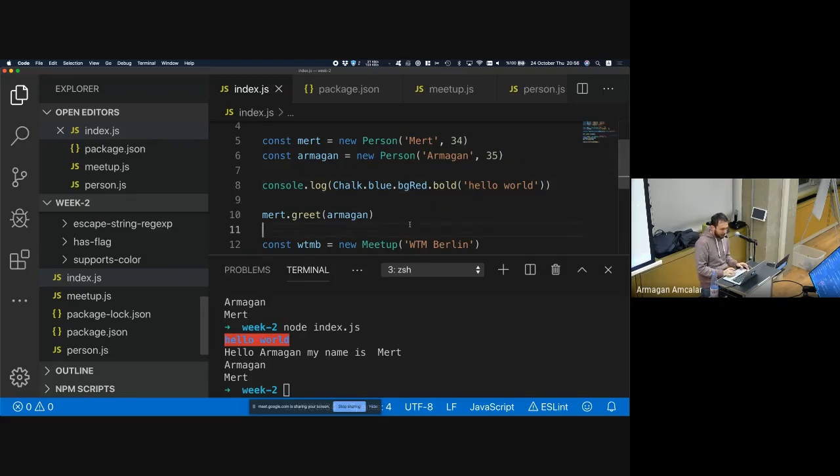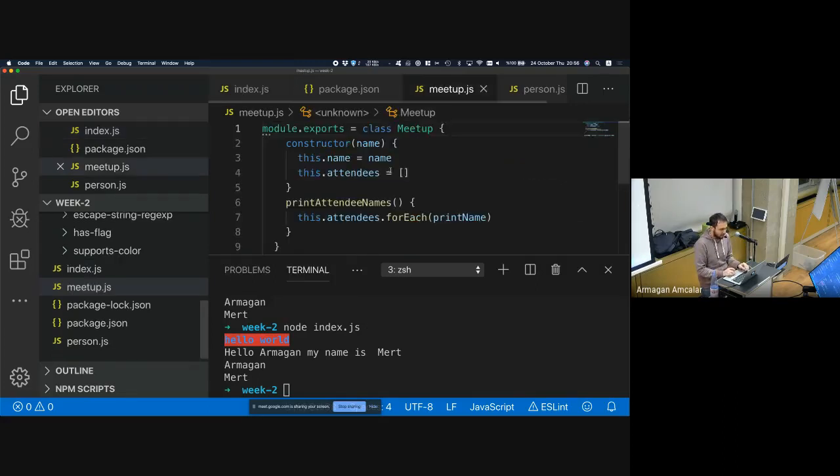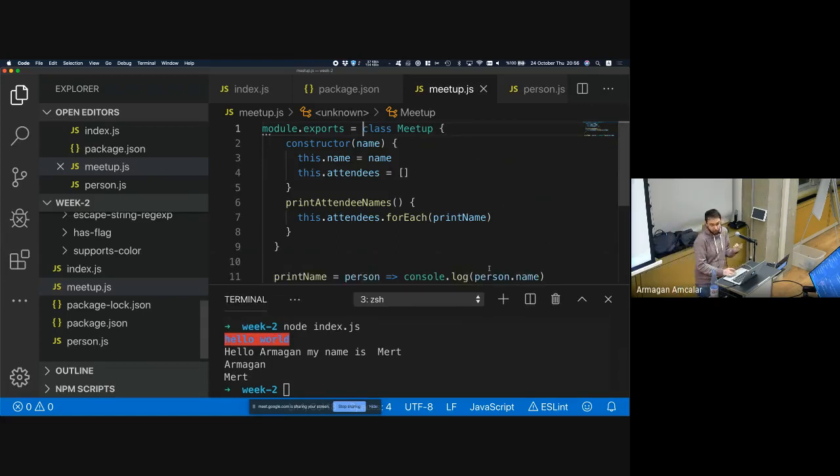terminal. Okay, but I want to do this for, let's say, when the meetup wants to print its attendee names, it should print in, I don't know, green background. I would like the meetup to print in a green background. How do I do it? I should still use chalk, right? Then what should I do?